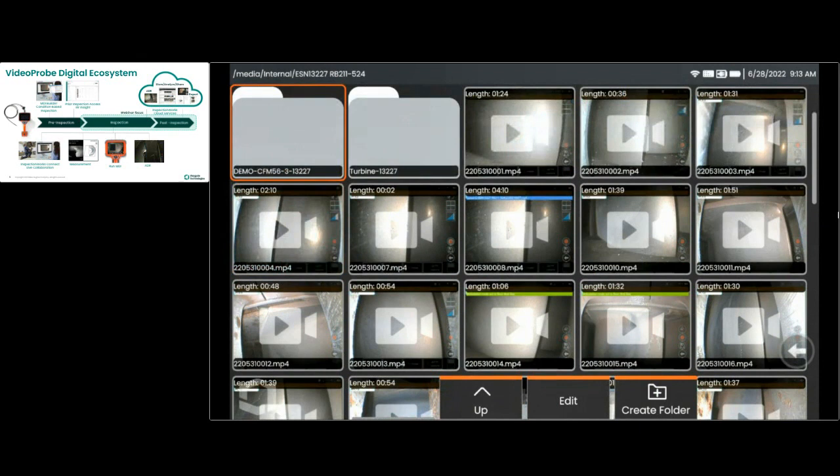So let's see the difference here. If I go into this top left folder, top left of your screen, that folder is called demo-cfm56-3, and so -1227. So that's already a little bit better because it's already giving me what engine I'm in. It's giving me the engine serial number. And so I go into that.